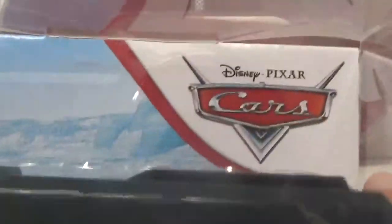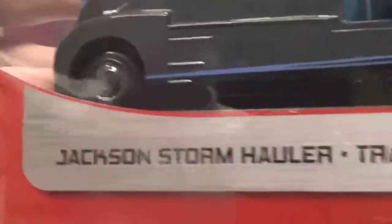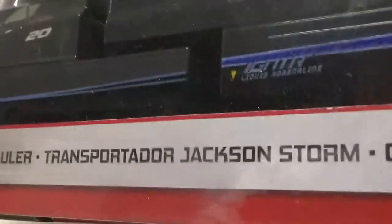The Pixar Cars logo with Gail herself inside there. Unfortunately, the label just reads Jackson Storm Hauler. However, her official name is Gael Beaufort. We can see Mattel on 3+. There's the back. This side there with Gail, and it shows Jackson Storm can enter.